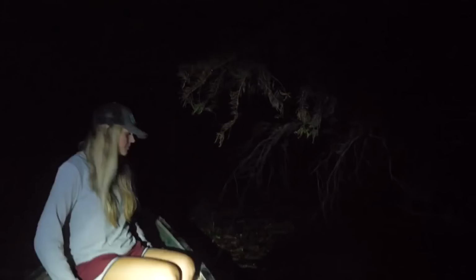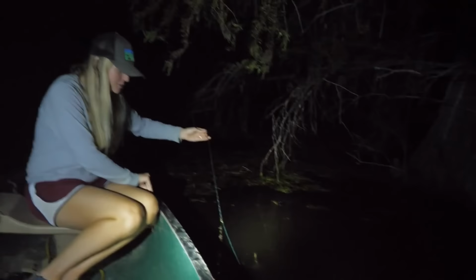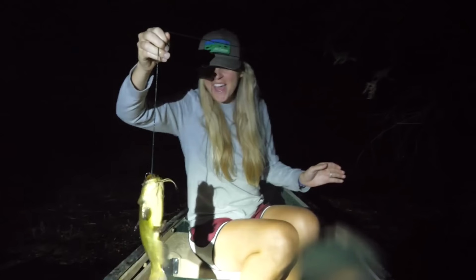We've checked all of our swamp lines, and at the last one, we've got a fish on there. And it looks like it's bigger than the last one. Ooh, he's just swimming with it. How's it feel? He doesn't feel very big. Sling him. Oh, are you kidding me? Dang.